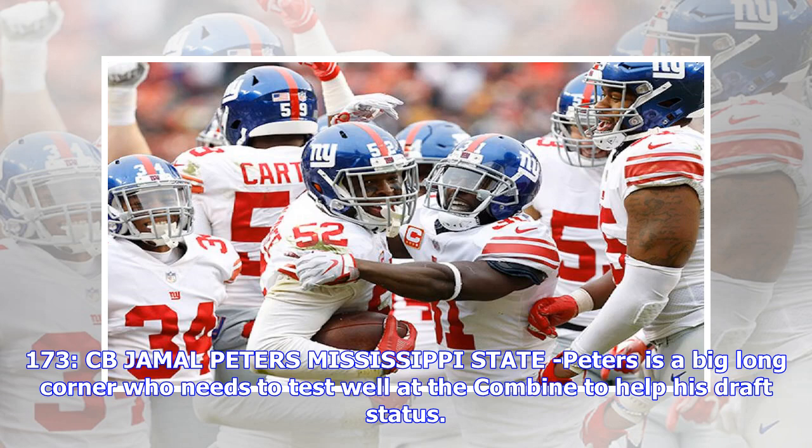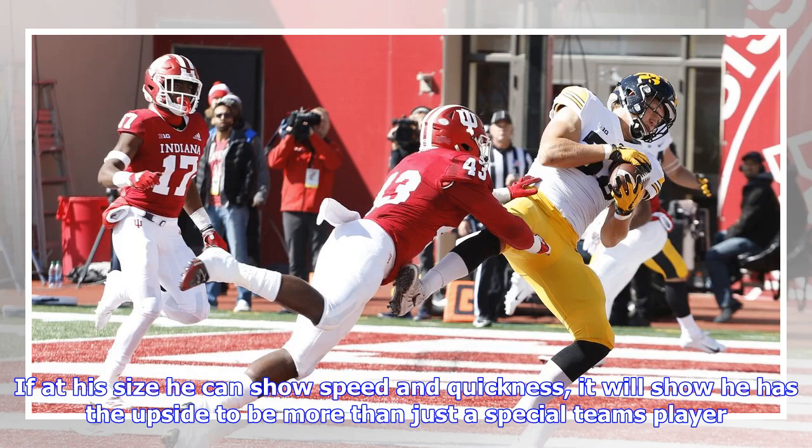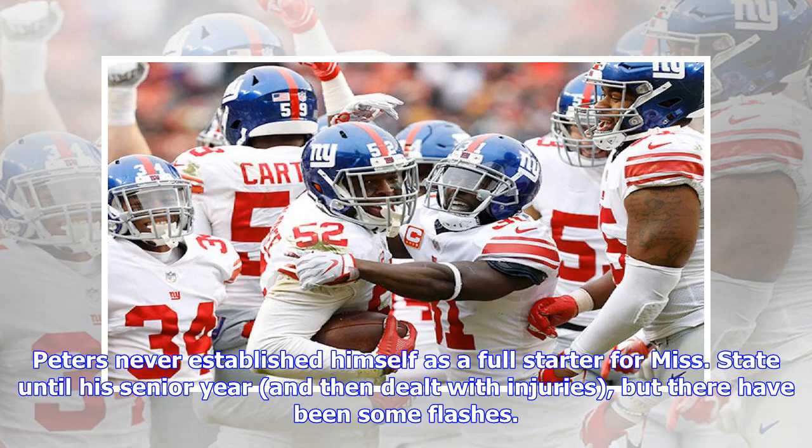173, CB Jamal Peters, Mississippi State. Peters is a big long corner who needs to test well at the combine to help his draft status. If at his size he can show speed and quickness, it will show he has the upside to be more than just a special teams player. Peters never established himself as a full starter for Miss State until his senior year, and then dealt with injuries, but there have been some flashes.